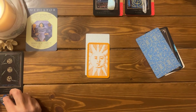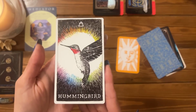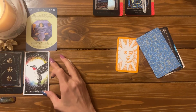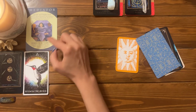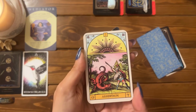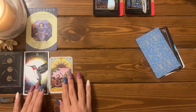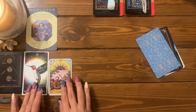You also have... Ooh, the hummingbird. Okay. So your throat chakra is definitely part of this. Go getting your nectar. Okay. You have the sun in Aries with assertion. Loving your energy, pile number 2. Loving your energy. Okay.